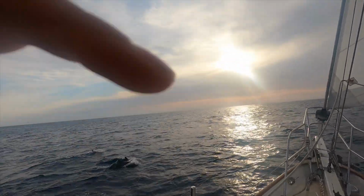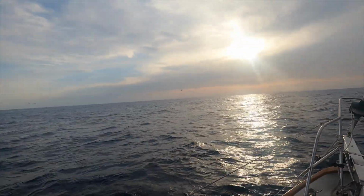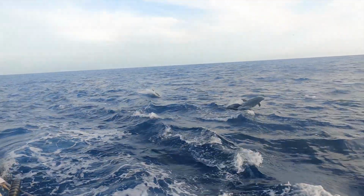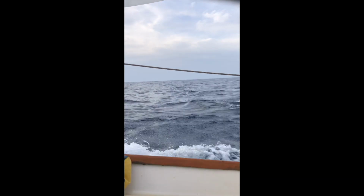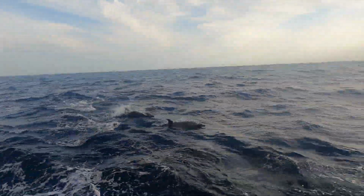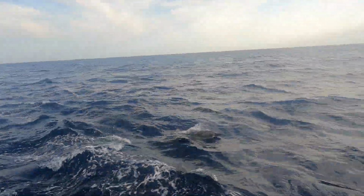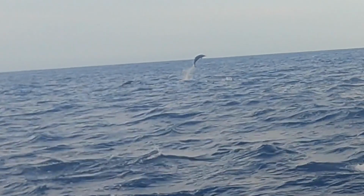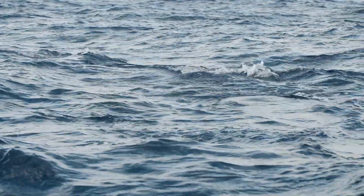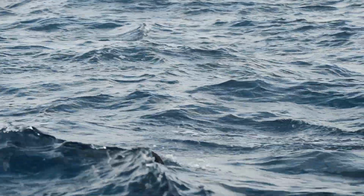No matter how many times we see dolphins on the bow, we never grow tired of their visits. I was sleeping when Curtis woke me up to let me know we had visitors. I could hear their squeaks from the V-berth before I saw them. Moments like these deepen our love for this lifestyle.